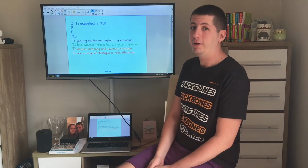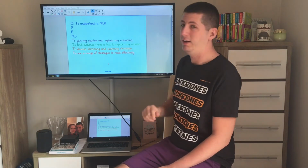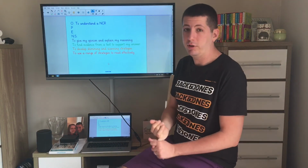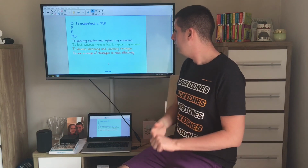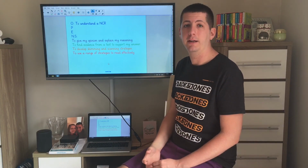So today, our objective was to understand a non-chronological report. I shortened that to NCR to make it a little bit shorter to write. Today, our next steps could be to use a range of strategies to help us read, to develop our skimming and scanning strategies to help us find words quickly, to find evidence from a text to support our answer, and to give our opinion about a text and explain our reasoning behind that.